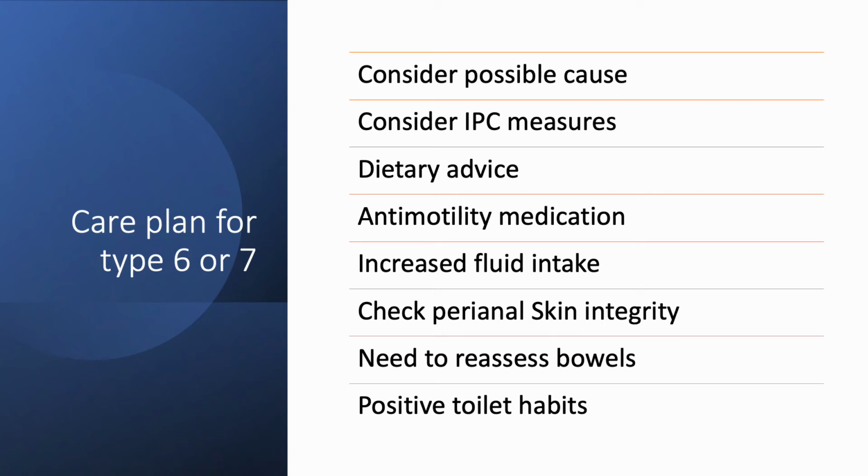It can be a healthcare acquired infection, or a community acquired infection. When you talk about healthcare acquired infection, it can be norovirus, Clostridium difficile, or CPE, or it is simply malabsorption. So you need to write that I will consider exploring the possible causes of diarrhea and mention all these various causes in the plan of care.